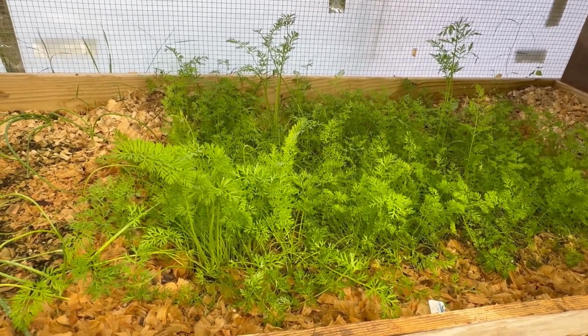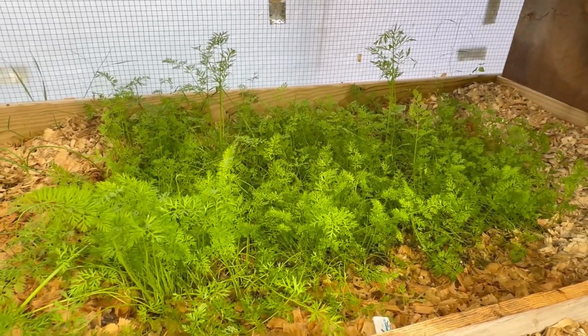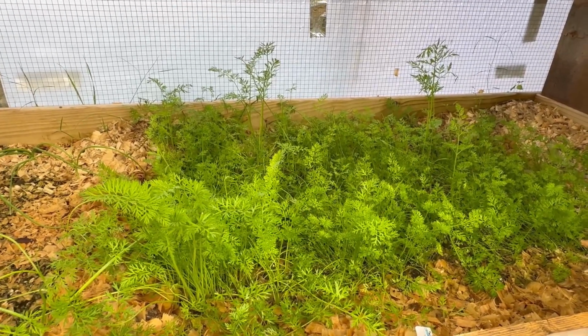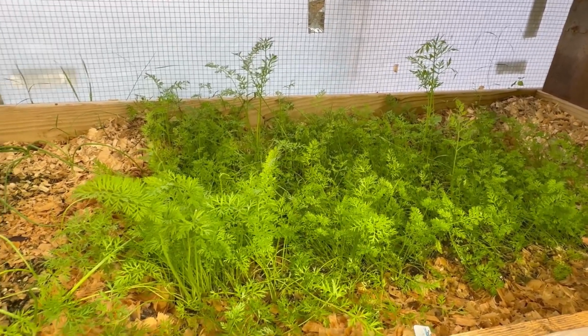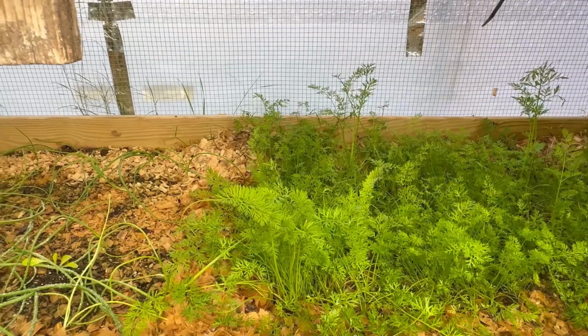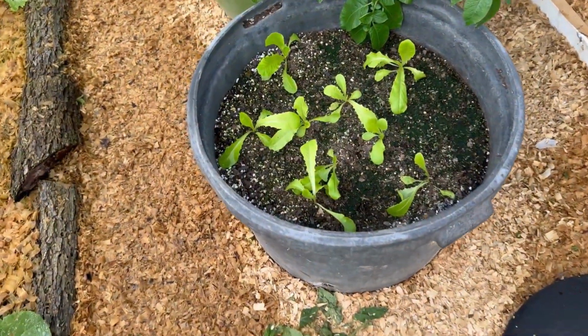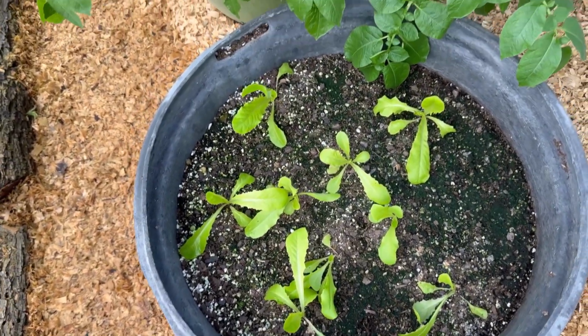I'll try to grab them from all over the place instead of all on one corner or something. Give everything a little space to spread out. So that's what it's looking like under there. I got a few more. These are iceberg lettuce here.